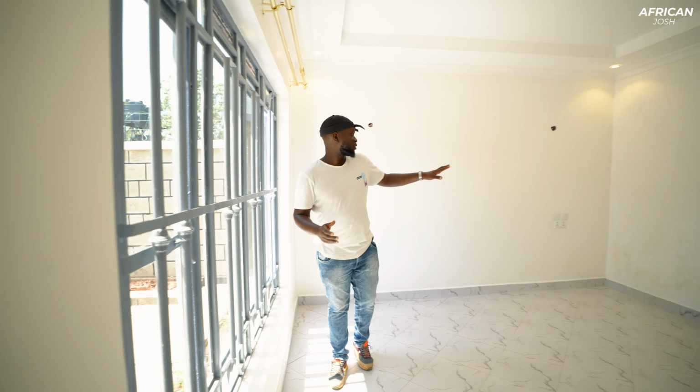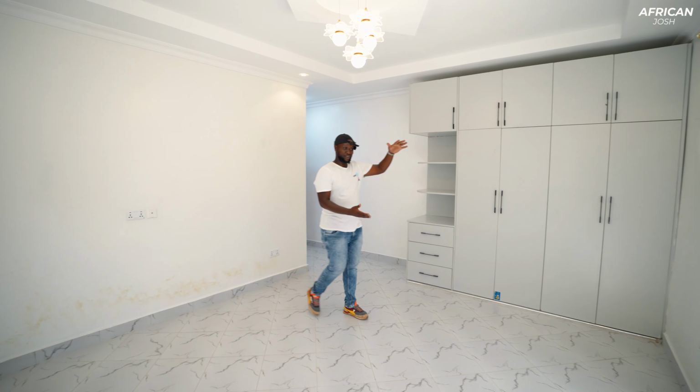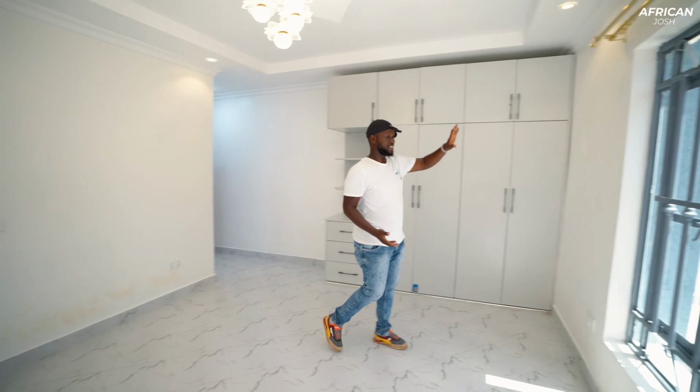So look guys, you've seen the room itself in the master bedroom. You've seen how big the window is. This is almost a ceiling to floor window, almost. But it's super wide and it brings in enough light. As you can see me, I'm quite lit. That's why this window is good enough for this room.